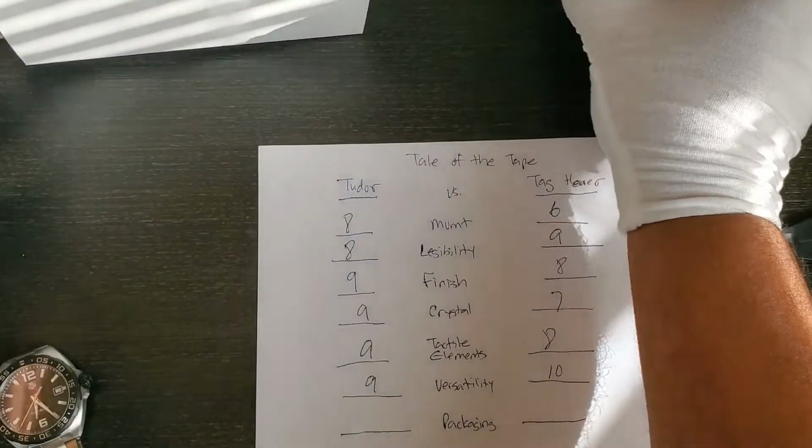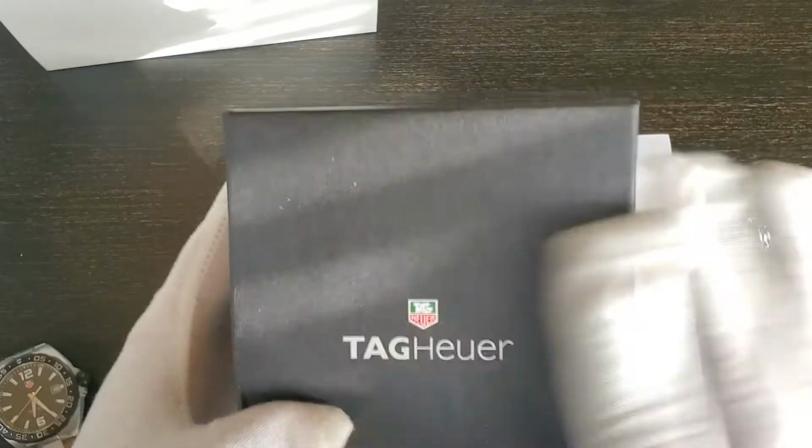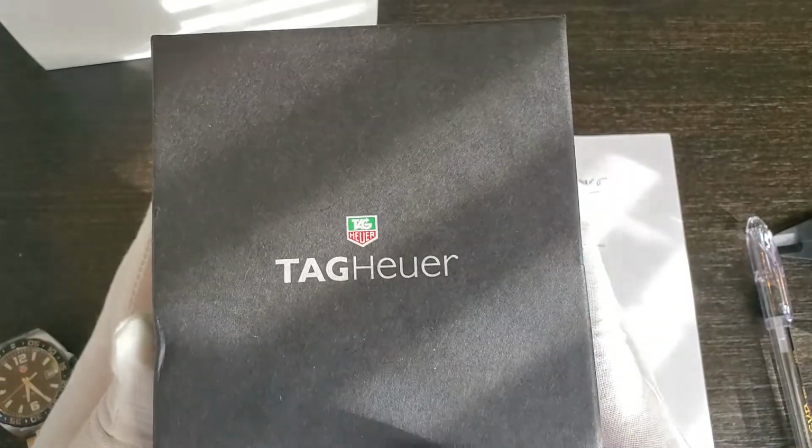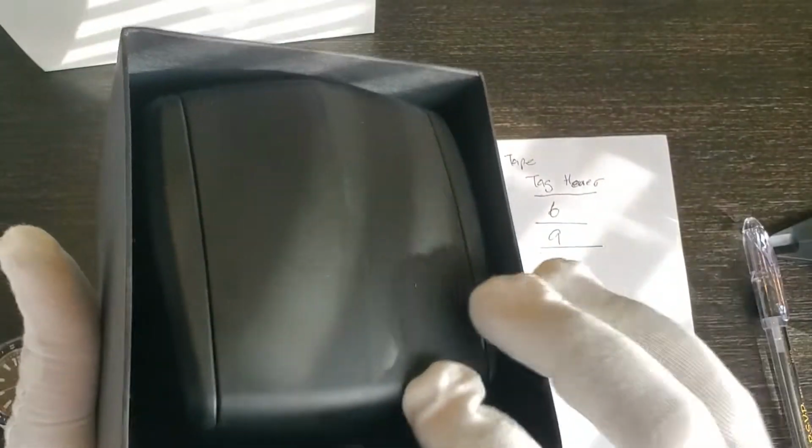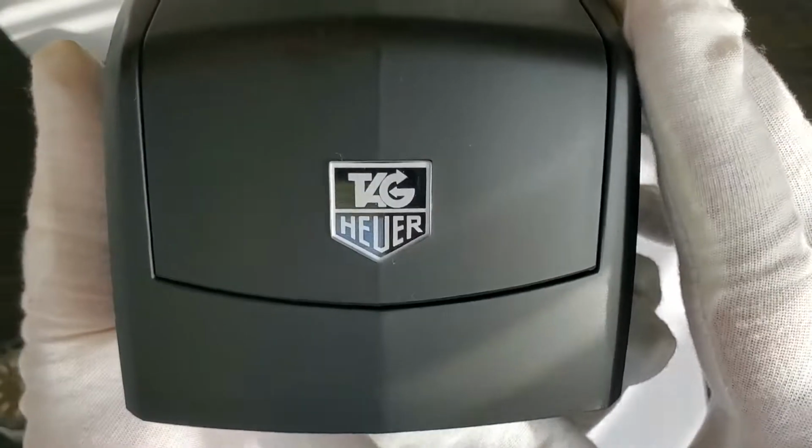The Tag Heuer, not bad. It is more like a cardboard box here. Got this red and green logo. When you pull it up, the flap doesn't come down. It has this little thing in here. I haven't seen too much of this, but I've seen it with older Tags. I think it's pretty neat. It's more like a retro, I guess, case or something.